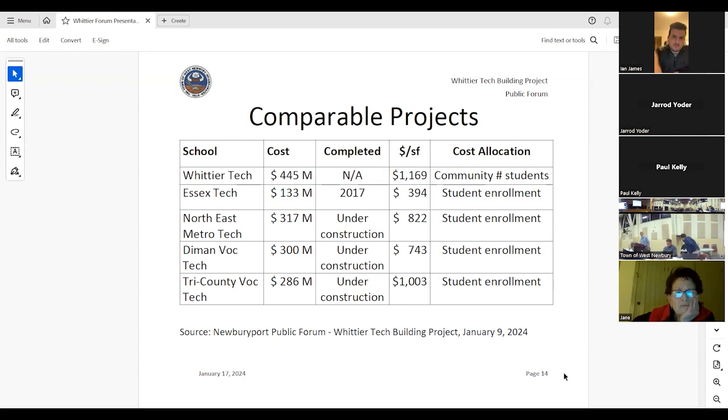I don't have the square footage up there. I can follow up and share that with you. I could look at that to calculate the cost per square foot. So I'll make a note and share that with you.